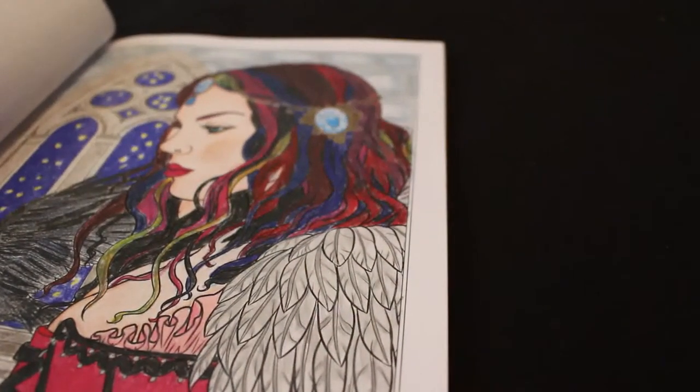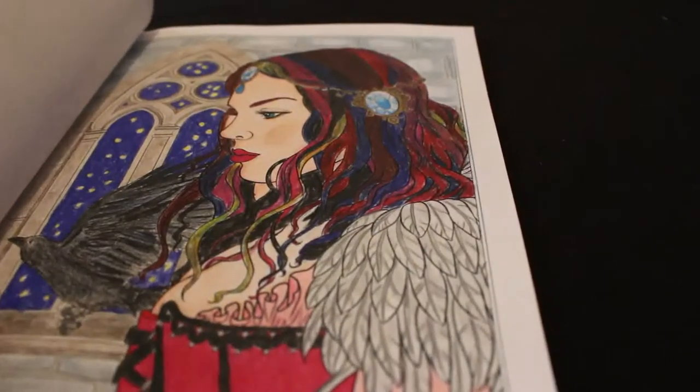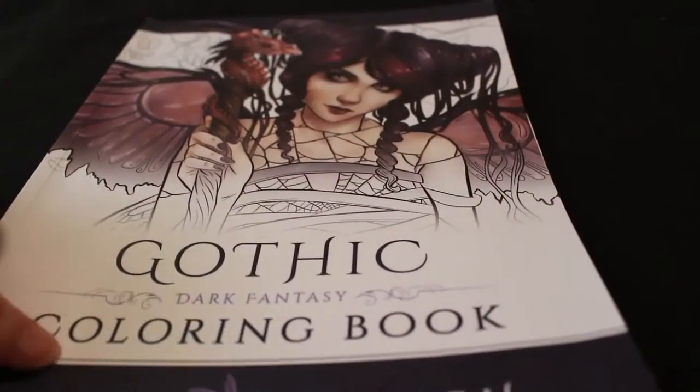She reminded me of Paige from Charmed, so that's why she sort of got that red haired look going on. And I think there's another one I've done in here, but I don't know which one it is. So I'd have to take that one, because I really like that book.